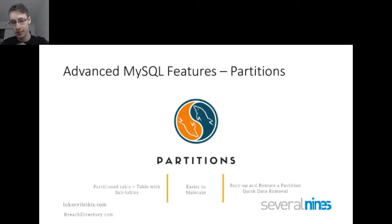Partitions are basically subtables. And partitioned tables are usually easier to maintain because you can delete and restore a partition rather than the entire table, which is very useful for large tables. You can also back up and restore a specific partition. You can have quick data removals when using database partitions, and so on.